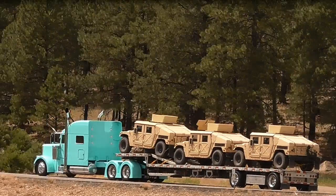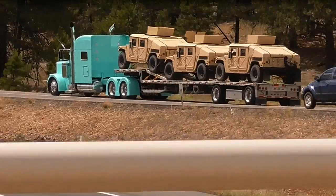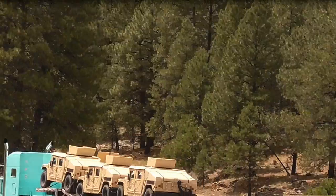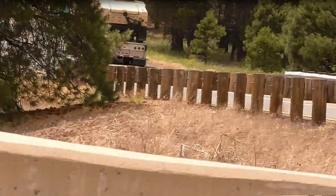I also came across more military equipment in Arizona. This was a set of Humvees on a flatbed. I did a separate video on it, but this was from a different angle and perspective. And like I said, 40 West heading through Arizona.